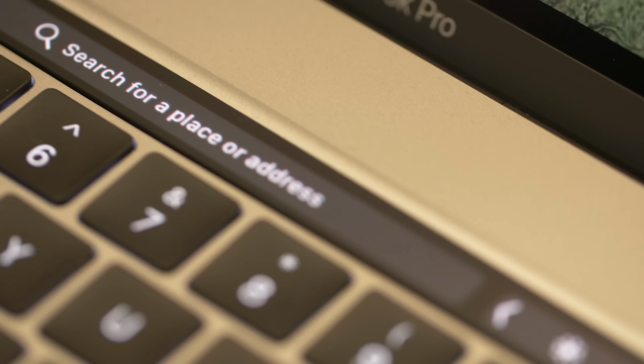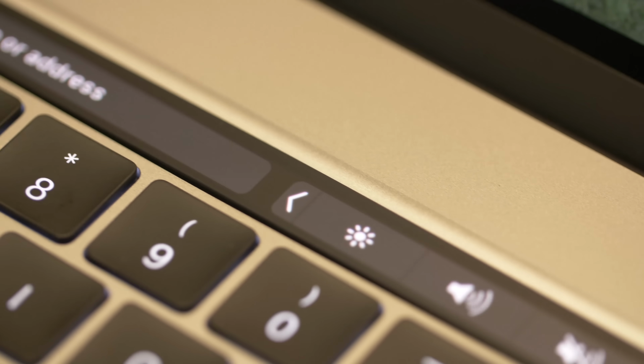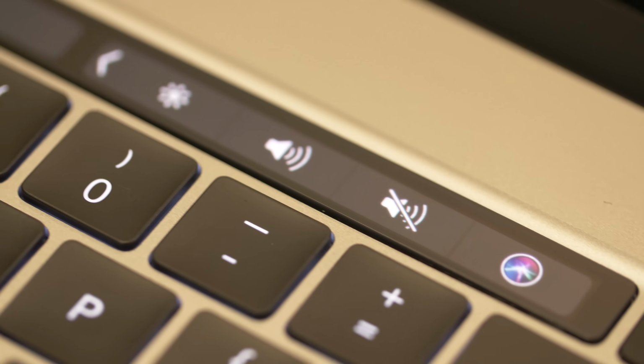I'm not wild about the touch bar though. I wish that were changed. Maybe have tactile feedback or go with physical buttons.